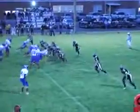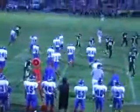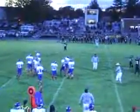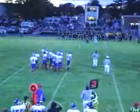Just underway, the second play. Handoff again of Mater up the middle. No, it's a fake. The quarterback pulls it out. He'll go around the outside and pick up about 9 yards. A nice pass by Stoller, the quarterback, up the middle to Mater. It was just an option. He kept it and ran the sweep around the top.